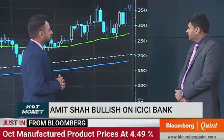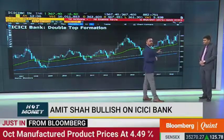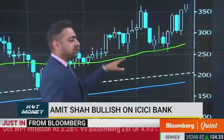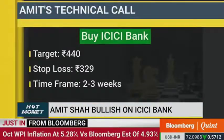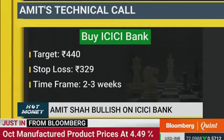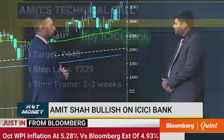Okay, it's at 367. If someone is looking to take a position at this point of time, should they enter at this level? Should they wait for a dip? And what's your stop loss and target for the same? Sure. So I think the entry can definitely be done right at these prices. My sense is this stock can move towards 440 levels, and one can keep a stop loss of about 330, between 330 and 325 here. 440? Yes. And how soon do you see that coming in? That could possibly take a month or maybe a bit more, but it's a positional call basically.